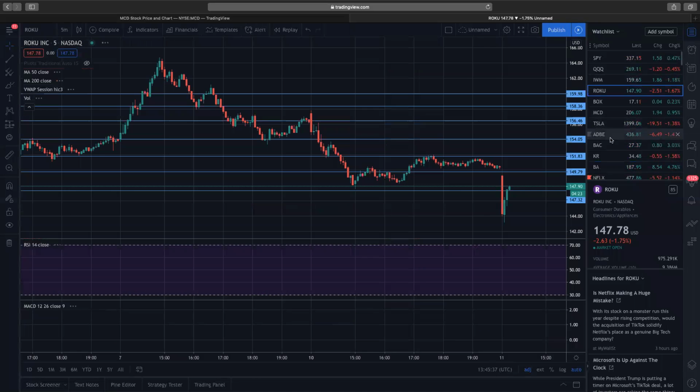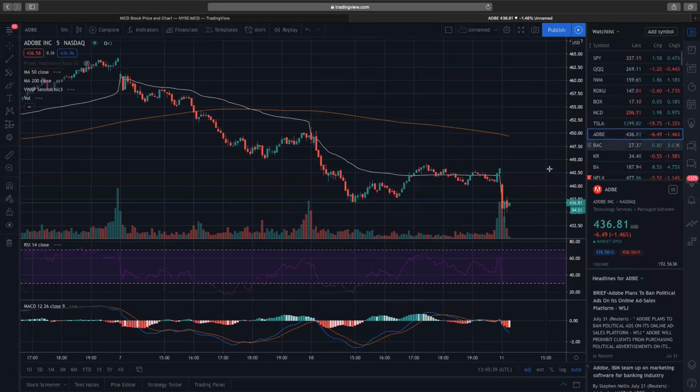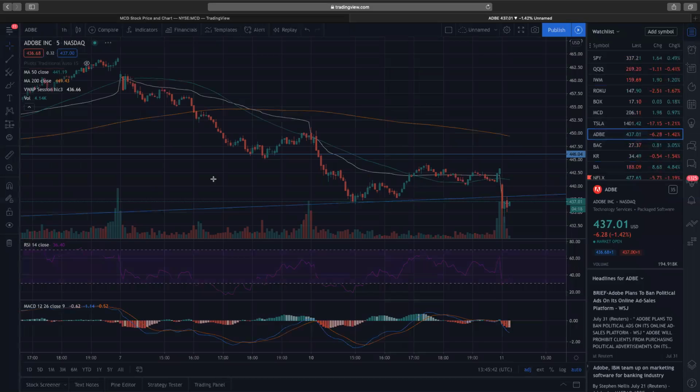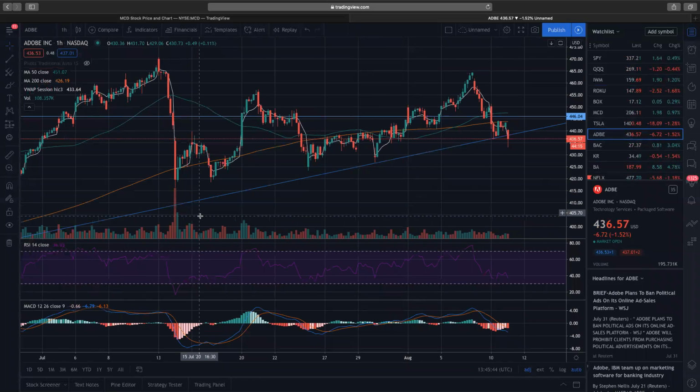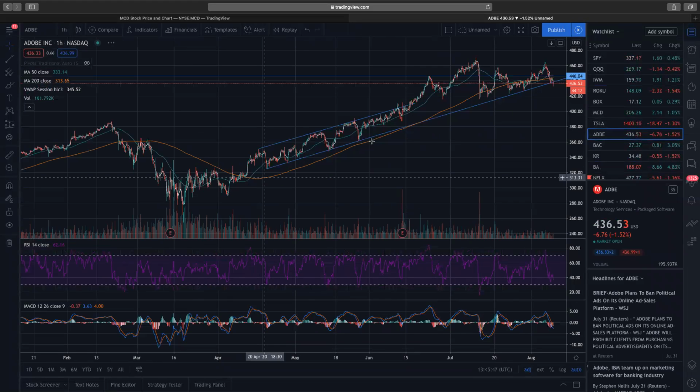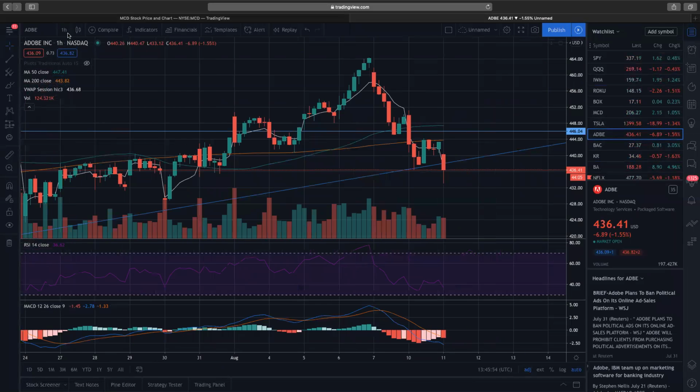Oh wait, Adobe is what I was watching. I want to show you guys Adobe really quick and why I like it. You guys see this trend line that we've seen on Adobe, right? 1, 2, 3, 4, 5, 6, 7, 8. This would be its 9th touch. It might break below though, I suppose. We'll see.